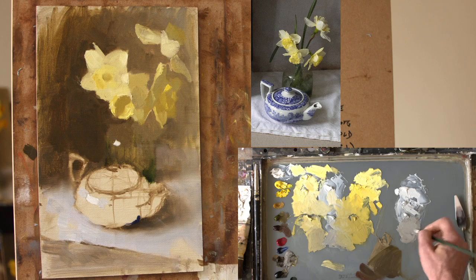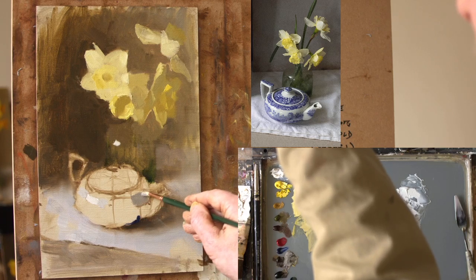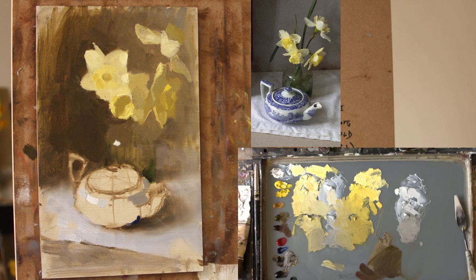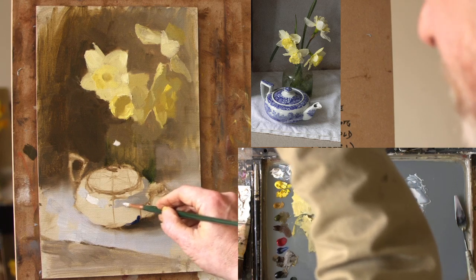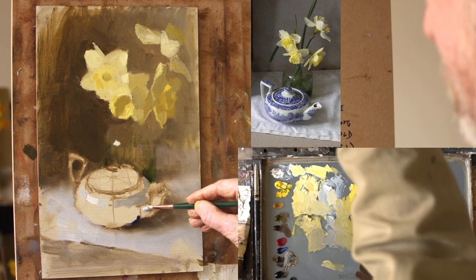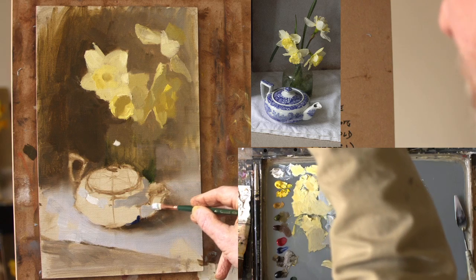So that's helped me kind of plot out, if you like, what value the shadow side is going to be. And then obviously I can modulate between them. Between them is going to be in between them. That sounded so wrong. You know what I mean? This is a bit lighter, and then I've got my anchor points, so I can start to think about what value is going to go where.